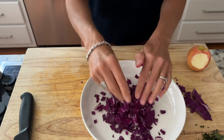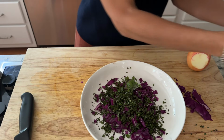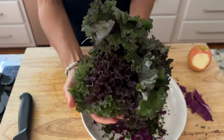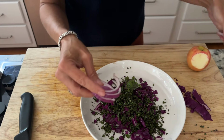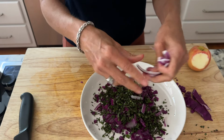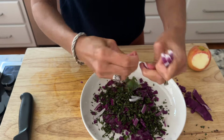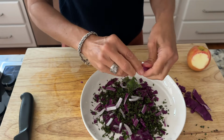I diced the kale tiny because that's how I prefer it in my salad. And kale is great for protecting against heart disease, and it's also high in fiber and has a wide range of nutrients. Red onion to add delicious flavor and crunch, and also bursting with antioxidants. It contains over 15 types of flavonoids. That's powerful.